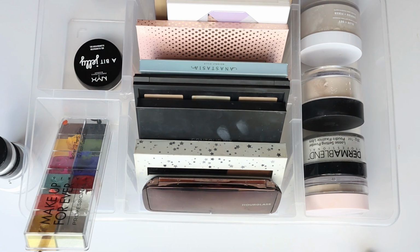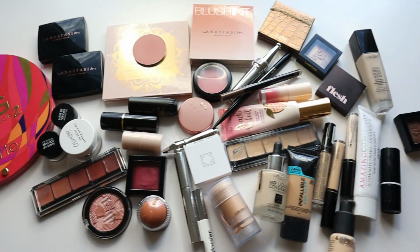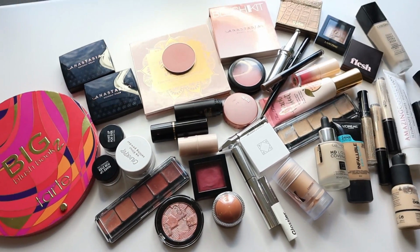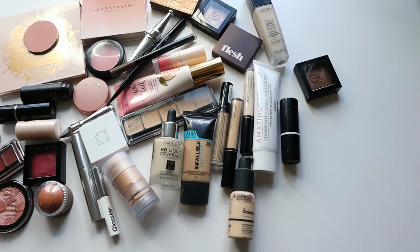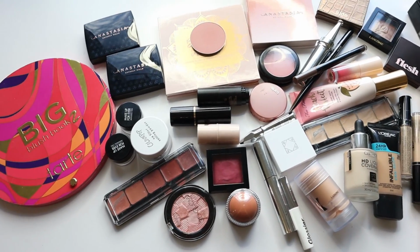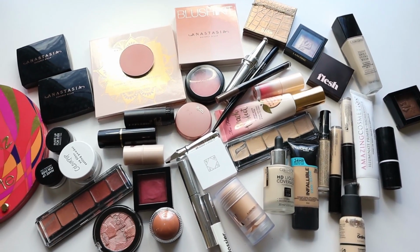I'll show you everything I'm getting rid of now. And here is the final pile of everything I'm getting rid of. I am very proud of myself. It's quite a good haul. I'm so happy now that I have more space in my drawers, more space to grow. I feel less cluttered and more inspired. So I feel really good about this.